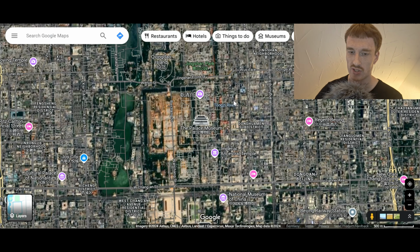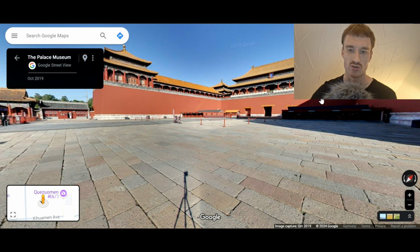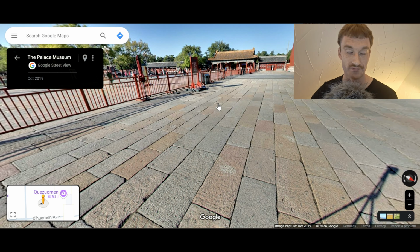So, without further talking about it, let's get into it. I assume it makes sense to start here at the bottom somewhere. Let's just go here. Oh, it's officially Google Street View. Okay, my bad. It wasn't just a tourist filming it. It was a Google person with a proper Google tripod.